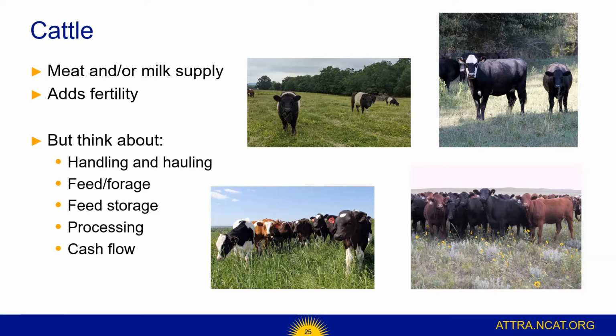Cattle can be raised 100% on forage alone, grass finished, pasture raised dairy. Though sometimes, especially with dairy cows, you likely will be feeding grain, but you can raise them primarily on forage. You just need a larger land base than with our other livestock species that we've discussed so far. Because they're larger, you need to think about handling.